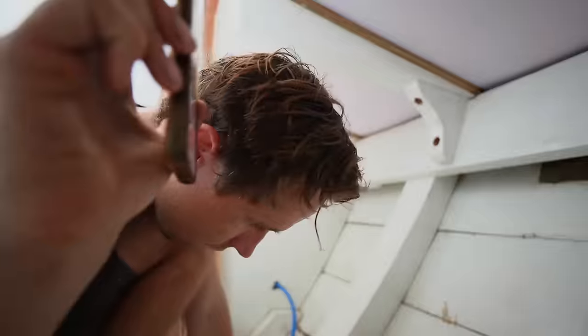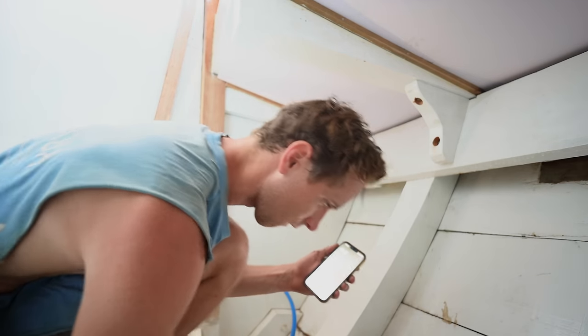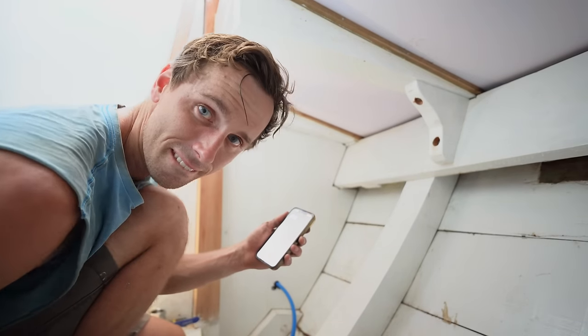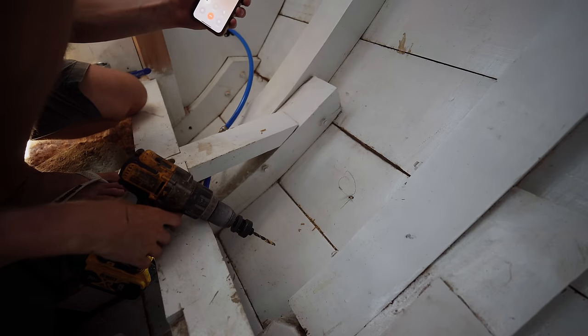Not as thrilling and nerve-wracking as the first one, but I'm still not 100% comfortable. So let's see how this goes. It's going to be here. I'm going to drill, okay? Okay. Yeah? Yeah. Our first hole. Okay, I'm going to drill with the hole saw now. Well, actually, I'll do the other one. Ready? Nice. How are those holes?